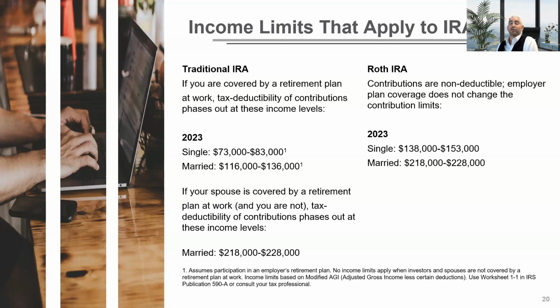The other question, this is specific to 457s: do 457 plans have required minimum withdrawals? Yes, just like the 401k world and 403b world, 457 plans all have required minimum distributions that start as of this year at age 73. There's an automatic step provision in about 10 years that will move that to age 75 unless Congress does something sooner.